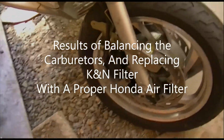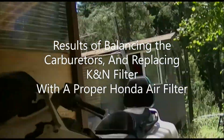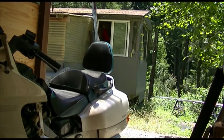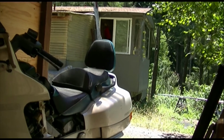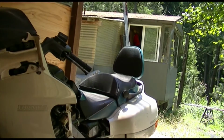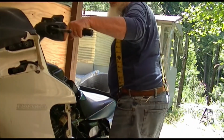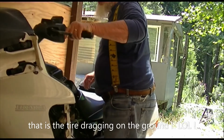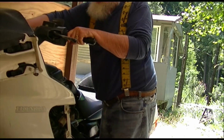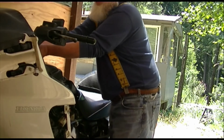But anyway, we'll fire it up here now. It's cold, and you know, whatever you can see is what you can see. We'll warm it up and try to take it out for a ride and see if the carburetors are going to behave any better or not.